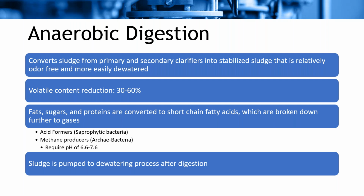What happens during digestion is fats, sugars, and proteins are converted to short-chain fatty acids, which are broken down further to gases. This relies on two types of bacteria: acid formers, or saprophytic bacteria, and methane producers, which are archaebacteria or archaeans. Those typically require a pH between 6.5 and 7.6. The balance must be maintained so the acid producers don't overwhelm the methane producers. If the pH gets too low, the digester can become stuck or even go sour. Sludge is pumped to the dewatering process after digestion.